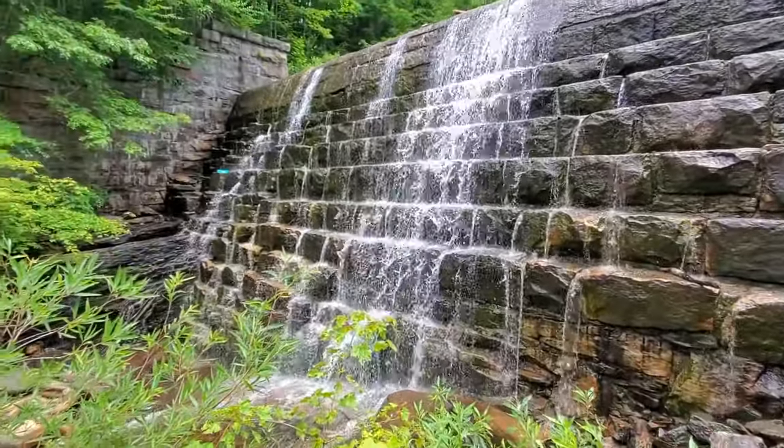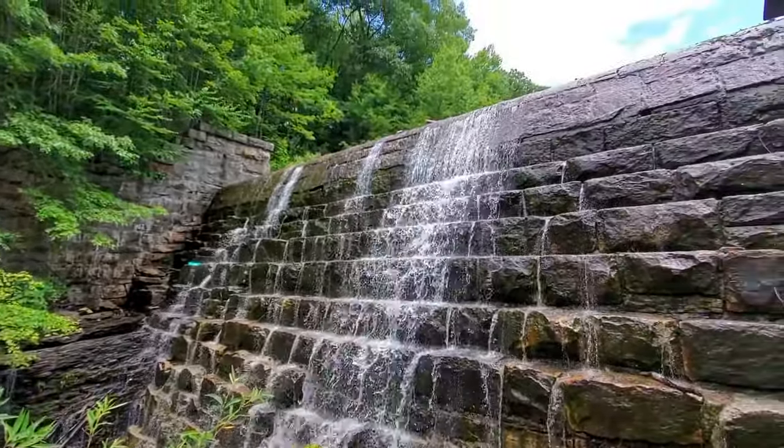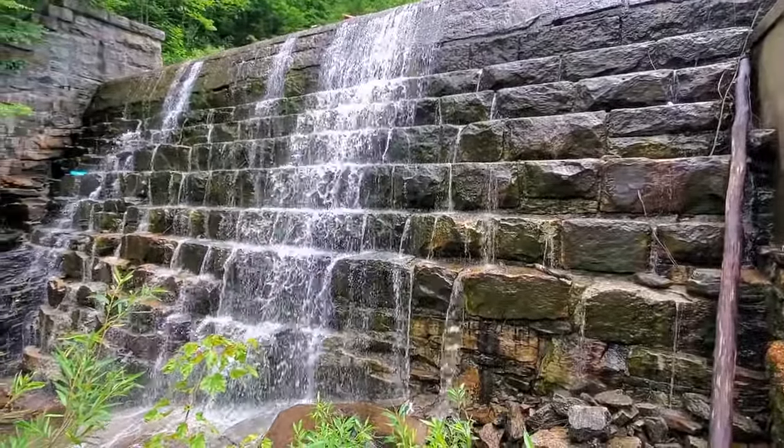this is pretty cool. Definitely not able to swim down bottom here, but I believe up on top you could. But it's nice cascading steps here. Let me see if I can get you a little better shot.